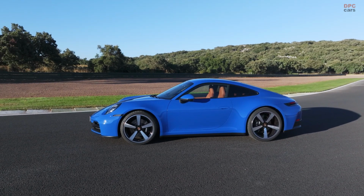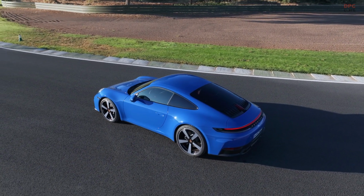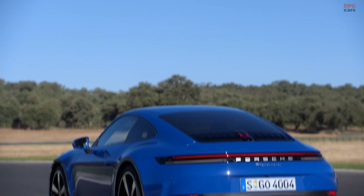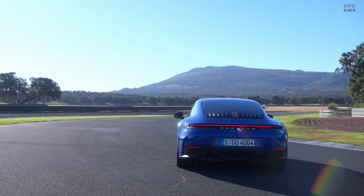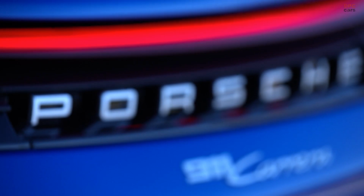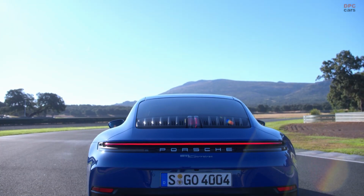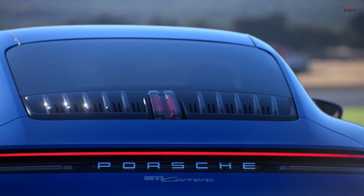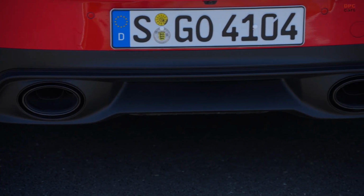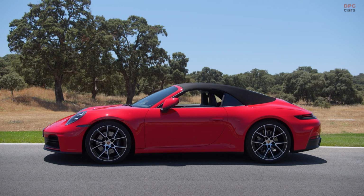For an even more engaging experience, the optional sport exhaust system is available for an additional cost. Unlike previous versions, it no longer delivers obnoxious pops and crackles, but instead produces a refined, throaty sound that complements the car's character. If you prefer to blend into the background, normal mode allows you to cruise around without attracting attention. The 8-speed dual-clutch transmission is the only available gearbox for the base Carrera. While some purists may lament the absence of a manual option, the reality is that this transmission is so good that you may not even miss it.